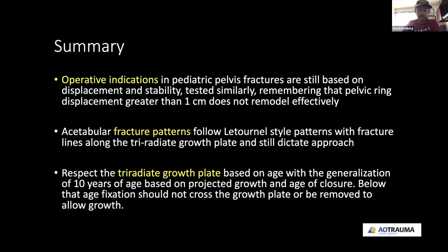But there is a little bit of art to this. You can have 12-year-old boys that are 5 feet tall and dad's 6'4", and that happens on occasion. And even though that kid is 12, I would still likely respect the triradiate because of how much growth is going on. So there's a little bit of art to that. But the major summary here is I still think about these very much like we do adult fractures, and would ask you to use much of the same indications that you would in adults.